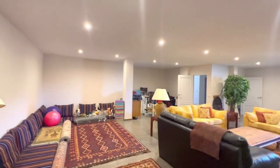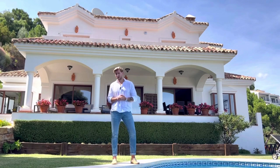Thank you for joining us in Montemayor today. Do you want to enjoy all the peace and tranquility you can get with views like this and a beautiful villa like this? Well, we're asking for 1,995,000 euros. Do you want more info?